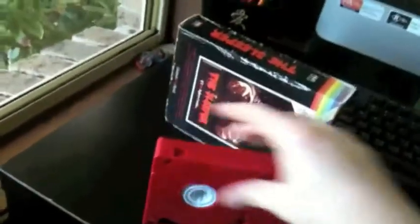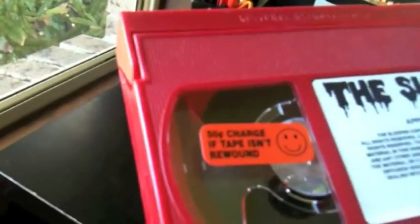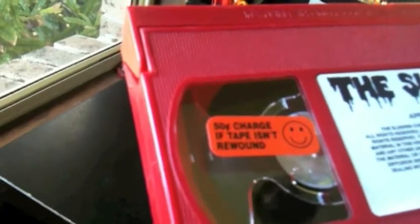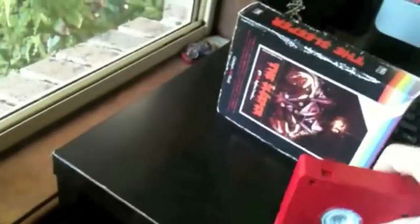And the VHS, it's just a bit of a novelty. I'm not going to play it. Bright red tape, the label on top, and I enjoyed this. 50 cents charge if tape isn't rewound, and a smiley face. That's really cool. It weighs almost nothing. I mean, VHS that's made these days is just novelty purposes. Don't try and play them. It'd work, but I reckon you get about 5 plays out of that before it just turned into a mess. Anywho, so that's The Sleeper, and that's my DVD update.